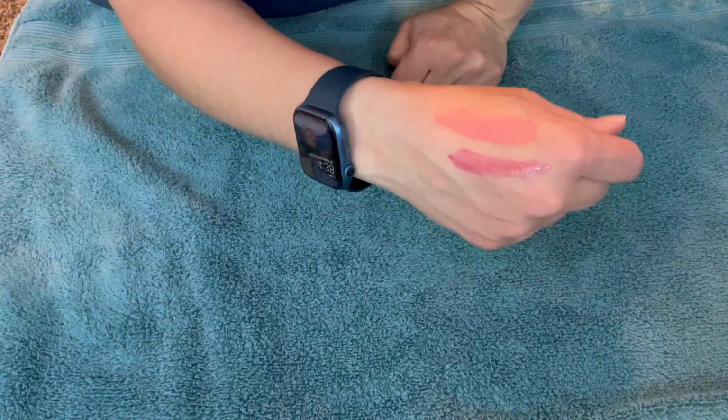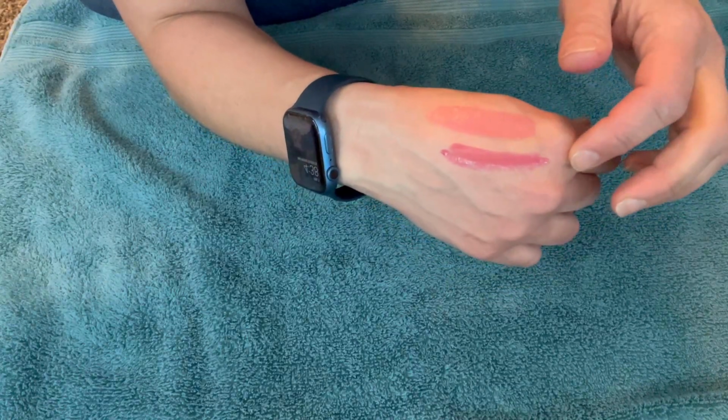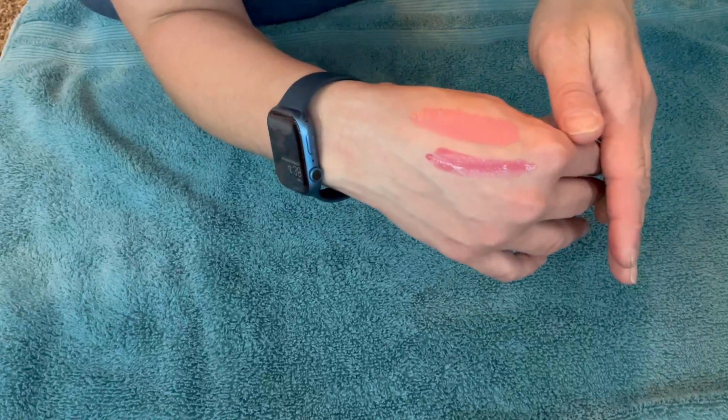Sometimes I get lazy and I just stick it to my face and go at it. But I usually don't. I do usually like to put them on the back of my hand and then go in with the brush. But this is a perfect shade for fall, you guys. And this is a beautiful formula. Very pigmented, so definitely very light-handed. I have definitely gone in with a little too much before. All right, guys, that is not bad at all, really.